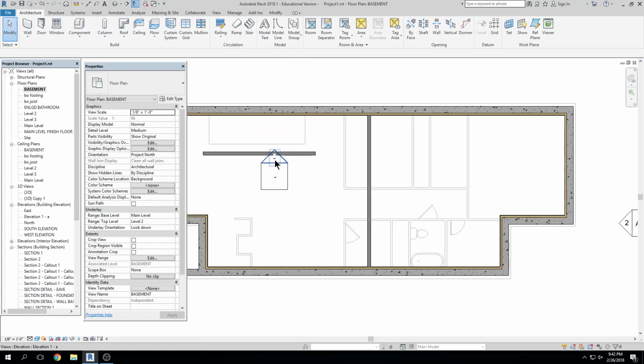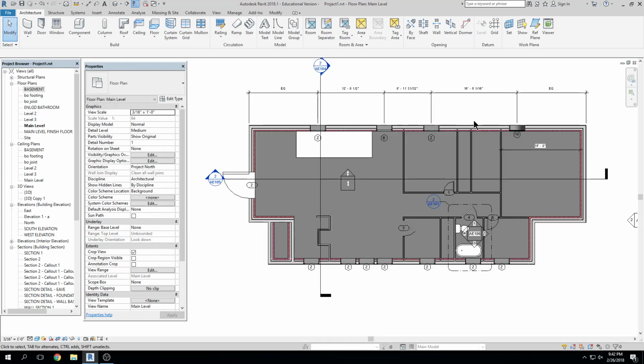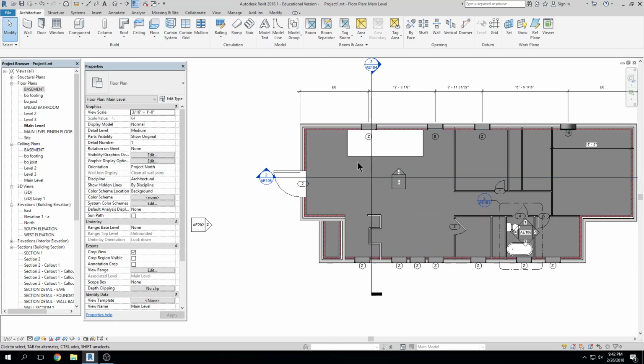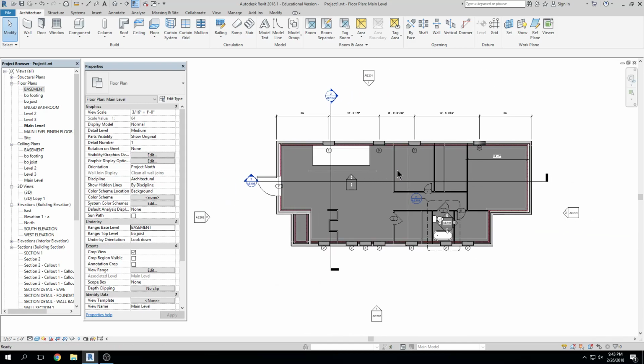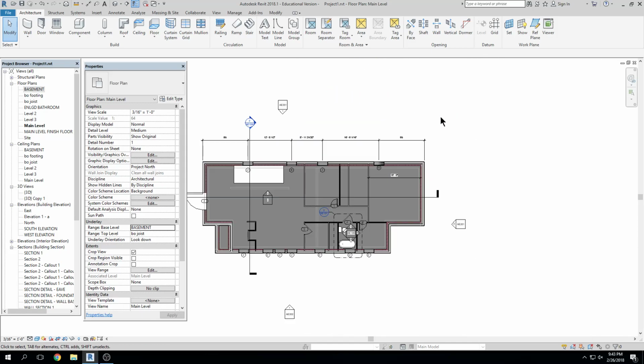So I've drawn a wall here, right? And I want to be able to see and reference that wall right here, but I can't view it from the main level, right? If you remember over here in properties, I have an underlay option where I can choose to see my basement level from my main level, and it just shows me an outline. Okay, so I can just pull that right into that and done. Yep, exactly.